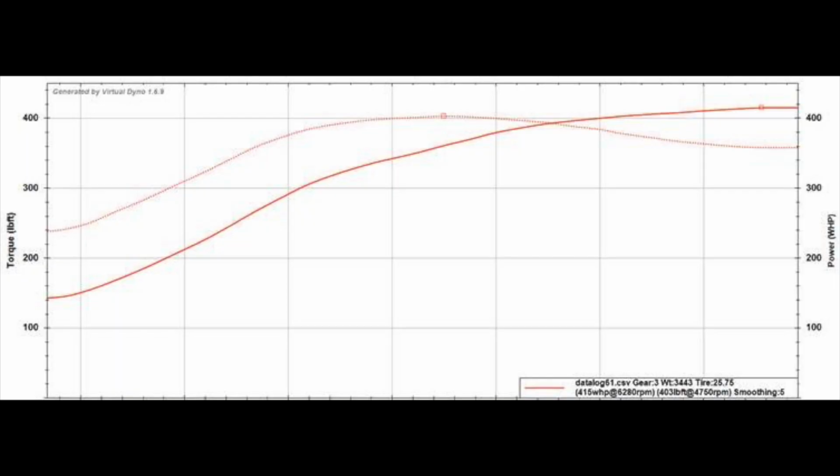So, the moment that you guys have all been waiting for is I'm actually going to show you my dyno sheet. As you see on the screen, my car is making 415 horsepower at the wheels and 403 foot-pounds of torque. The reason why I've been holding off on showing you guys this dyno sheet is because it is a virtual dyno. It is not done at an actual dyno. So with that being said, the numbers kind of vary. They can either be more than that or less than that.